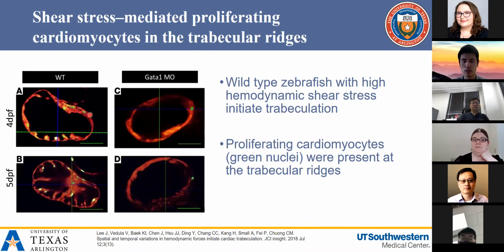This is the confocal microscope image of a 4-day post-fertilization zebrafish, basically a 4 day old zebrafish, which means trabeculae are very actively forming at this stage. The wild type with a high hemodynamic shear stress initiates the trabeculation, right? While the GATA1 morpholino injected zebrafish, which has a significantly lower shear stress, didn't initiate the trabeculation.